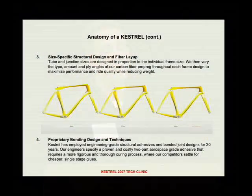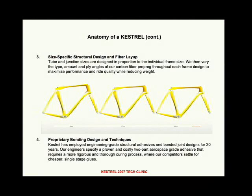The size-specific structural design and fiber layup, again, is becoming a norm now in a bike frame with carbon fiber, whereas with metals, you might be able to use a thicker tube or a bigger diameter tube as you went up in size, but typically it was really hard to have a consistent performance and consistent structural properties throughout a size range of bikes. But now we literally size every tube of the bike proportional to the size of the frame. And sometimes more than that, sometimes even wheel sizes and things are proportional to the size of the frame.